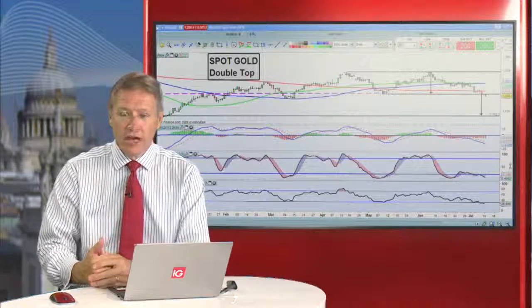Welcome. As we start out on this second week of the third quarter, I thought I'd follow up on a trade idea that we had last week, which we were putting together based on the fact that spot gold on an hourly chart was looking at completing this double top pattern. And going into the weekend, and coming out this side of it, we've seen a full completion of the double top. I just wanted to talk about what this means for a trading potential or an opportunity.